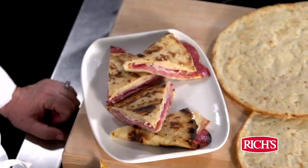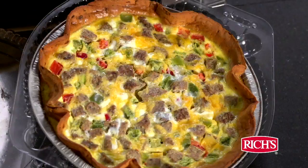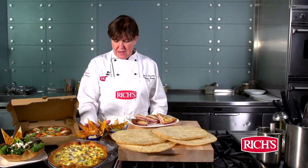You can, of course, do a pizza, but it makes a great panini, a gluten-free panini. You can also use it as a salad bowl for salads. You can also use it as a gluten-free crust for quiche. You can also do crackers, breadsticks, and gluten-free croutons for salads.